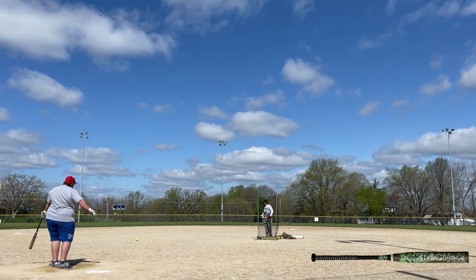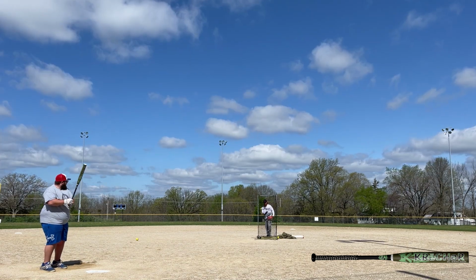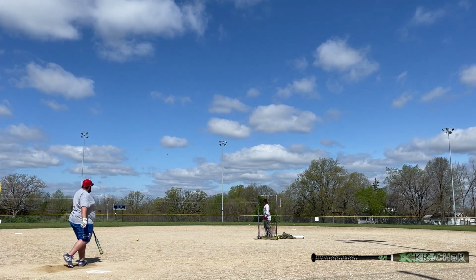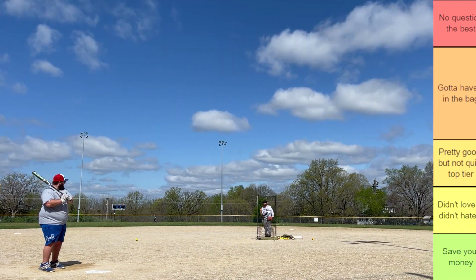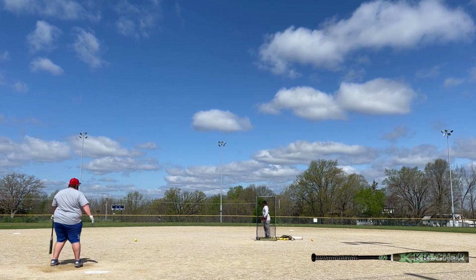Some of them have been known to be a little bit unforgiving when it comes to barrel performance, but this one did really well. The performance wasn't quite up there with some of the other stuff that we rave about, but this is definitely something you could consider having in the bag. I could swing this in a game and feel good about doing it. No question about it.